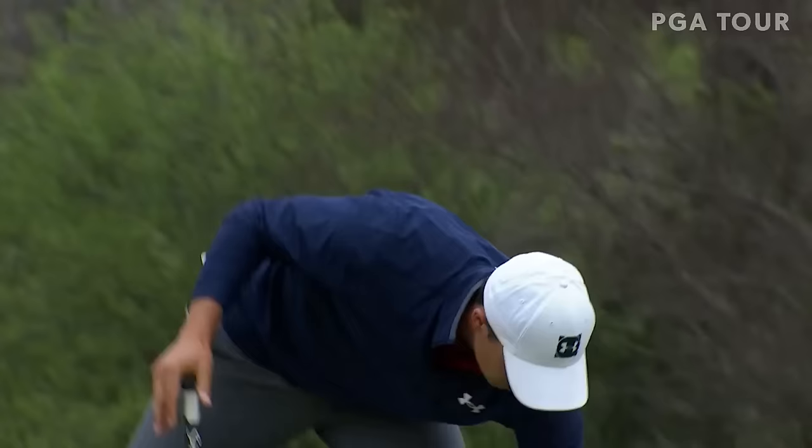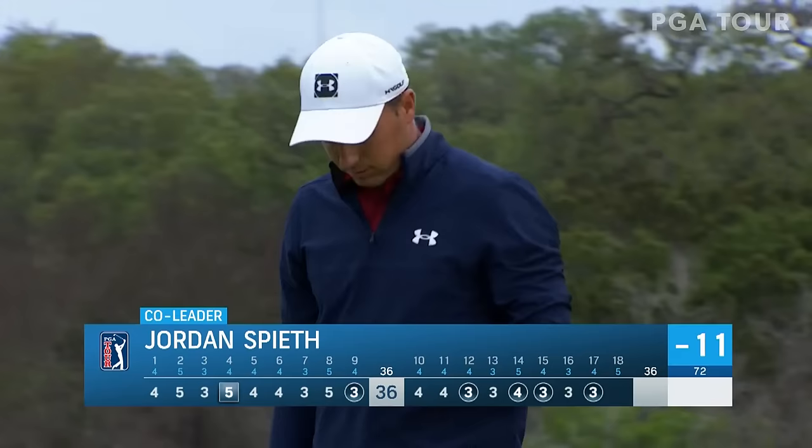What a birdie. What a birdie for Jordan Spieth. Tied for the lead, 11 under par, shake of the head. You know, yeah, it was tough, but I pulled it off.